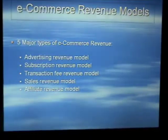Transaction fee revenue is just earning whenever a transaction happens. So eBay, for example, earns through transaction fee. Whenever someone sells a product to another one, then they earn by having the transaction fee. Sales revenue model is through sales, and in the affiliate revenue model, we just talk about that you earn through referrals or affiliation.